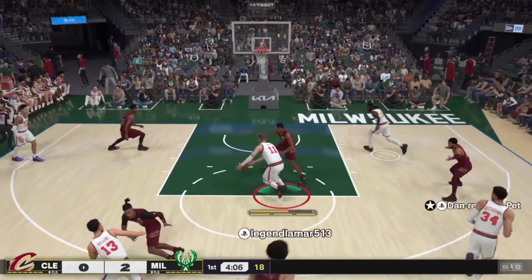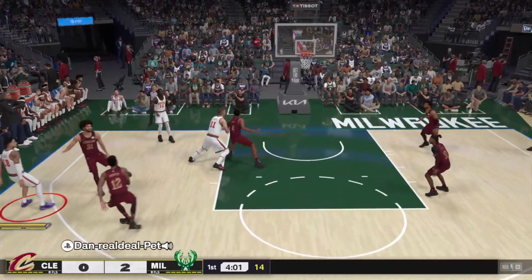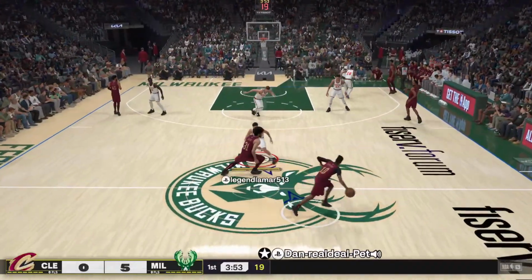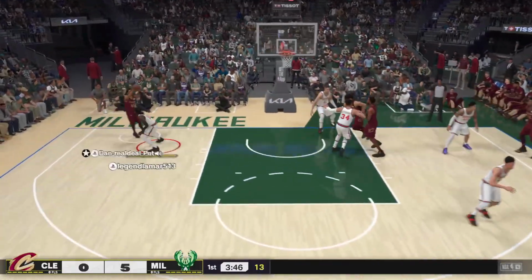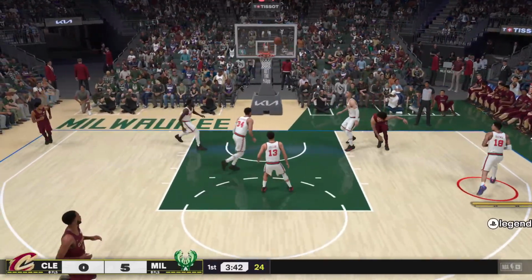Lopez up top. Pass to Prince. A wide open look here for Kuzma. Hits the three-point bomb. And Kuzma spacing the floor nicely, patiently waiting and knocking down the three. Garland with it. And here is Mitchell. Defended by Prince. Hunter for three.